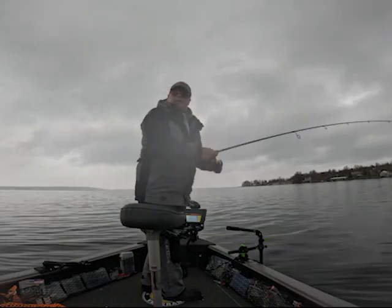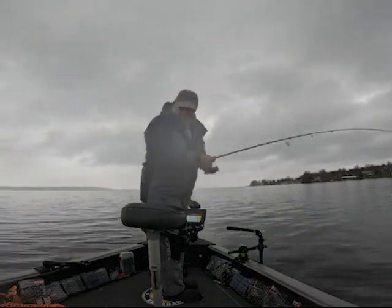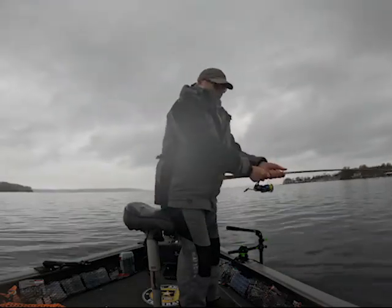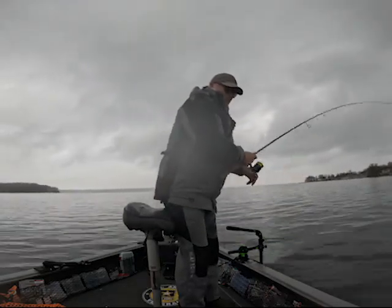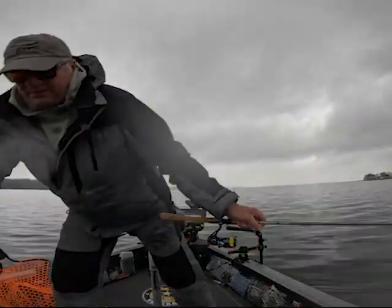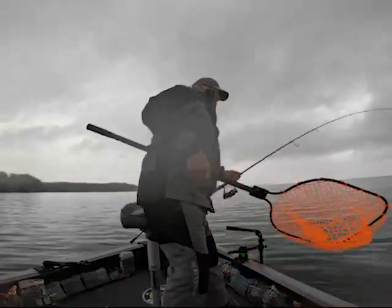Rain's coming back in. I think it's about the end of my trip here. I'm gonna kick the season off with a fish or two. We did that, so we're gonna probably get out of here.